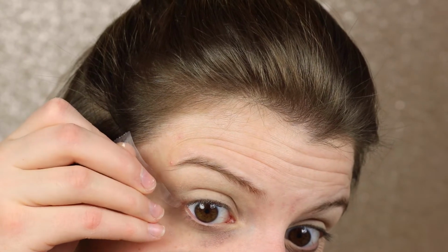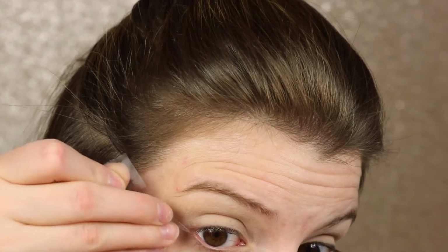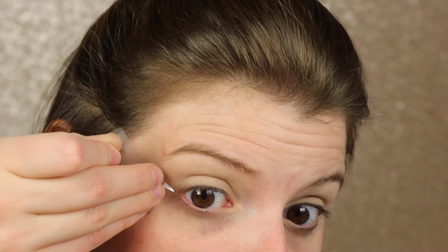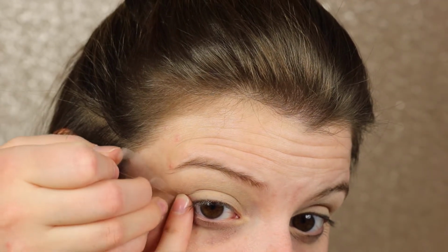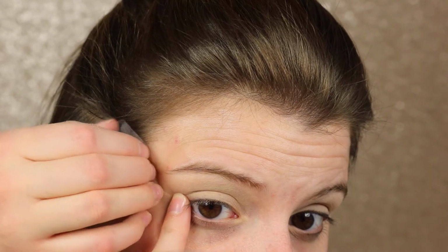Again, I don't know if you can see that. It's see-through. It is what it is. Anyways, you're going to take your pointed side, straight side up, put it right into the corner of your eye, and bring that up to the end of your brow, just like that.